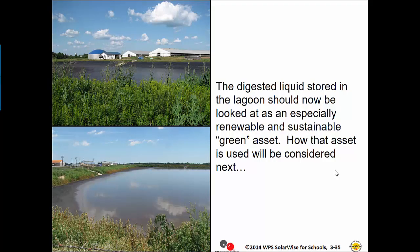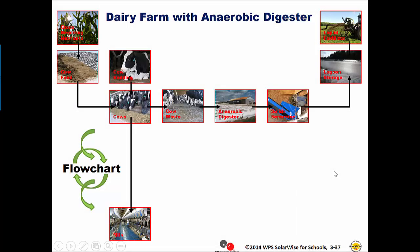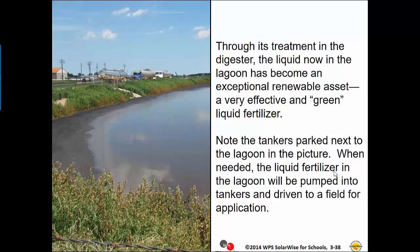The digested liquid stored in the lagoon should now be looked at as an especially renewable and sustainable green asset. How that asset is used will be considered next. Liquid fertilizer. Through its treatment in the digester, the liquid now in the lagoon has become an exceptional renewable asset, a very effective and green liquid fertilizer.